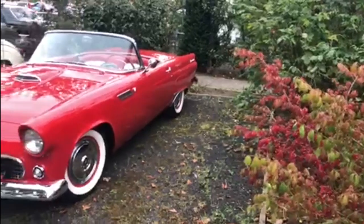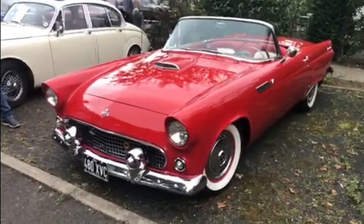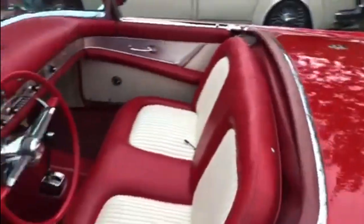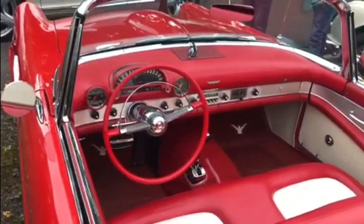Another car owned by a friend of mine is this absolutely drop-dead gorgeous 1955 Ford Thunderbird convertible. Looking amazing in red here today. Red interior, red paintwork, lovely white wall tyres. What a fantastic car this is. Always a pleasure to see it at any car show.